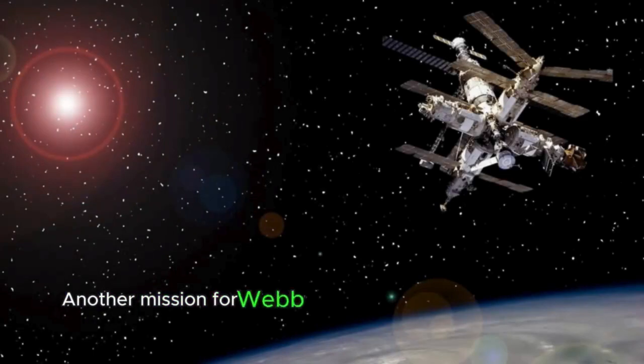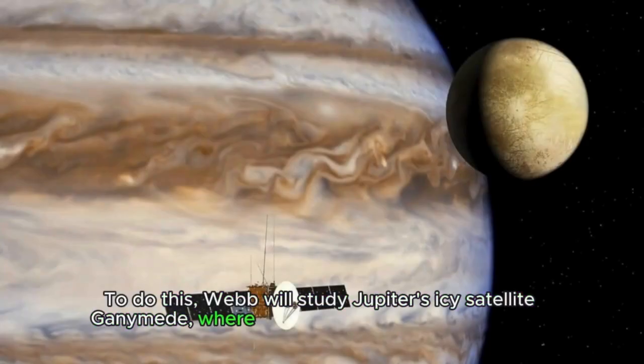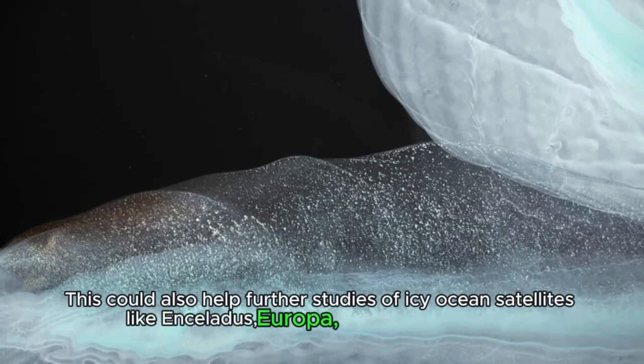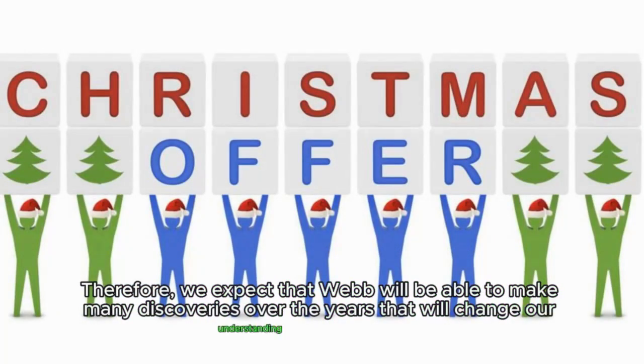Another mission for Webb is to investigate the sources of water in space objects. To do this, Webb will study Jupiter's icy satellite Ganymede, where there could be an internal ocean. This could also help further studies of icy ocean satellites like Enceladus, Europa, and possibly Mimas. Therefore, we expect that Webb will be able to make many discoveries over the years that will change our understanding of the universe.